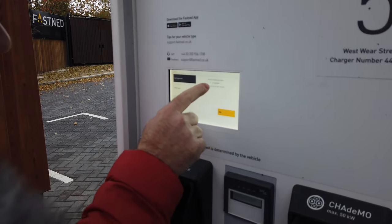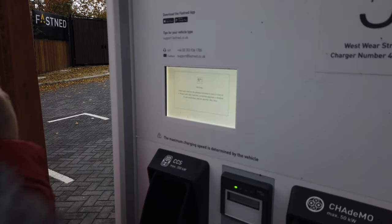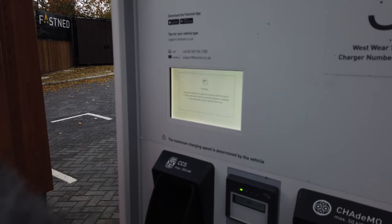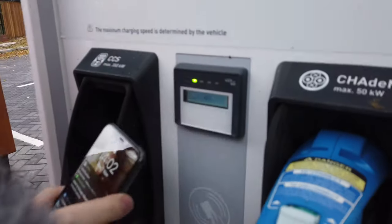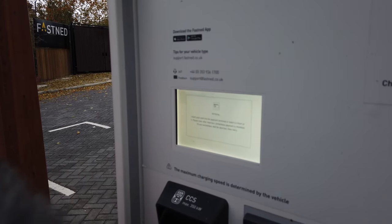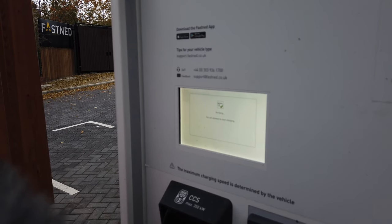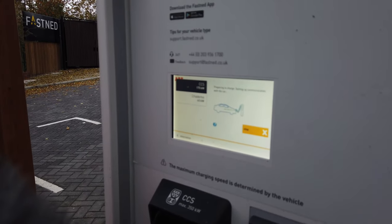Price per kilowatt hour, 39. Pay. Verifying. Insert your card in the payment terminal. Hold it in front of the thing. And it's going. Verifying. You're allowed to start charging. And away we go.